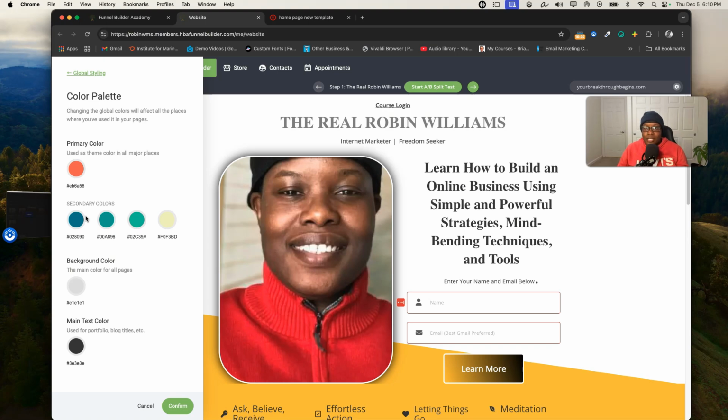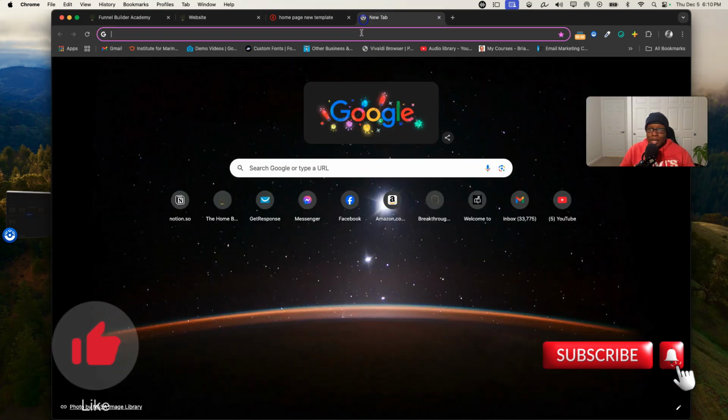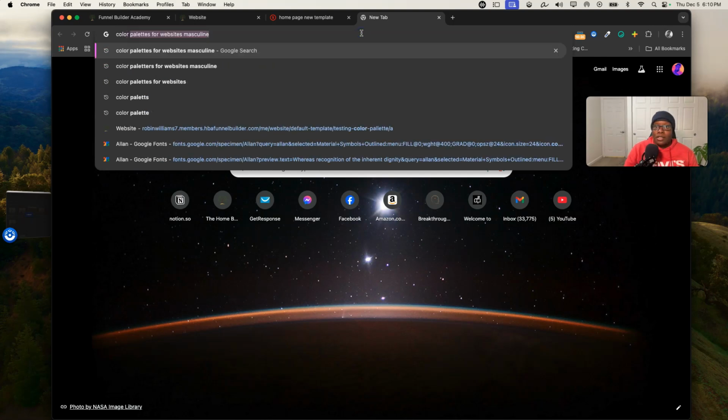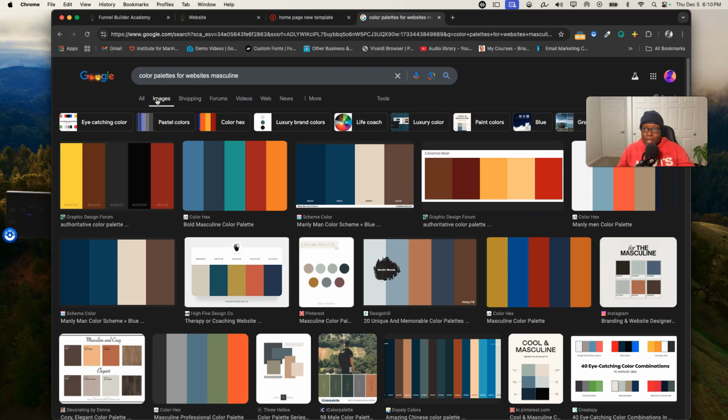Doesn't mean that you can't change other pages later, but ultimately when I go to add a page, it's going to automatically have this background as my main color of all the pages that I build from scratch inside of this system. So you want to pick your palettes. Like I said, I'm not good at all that stuff. So if I go to color palettes for website, if you want to do a masculine color, ladies, you could do feminine colors too, right?